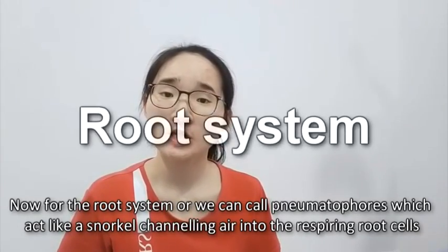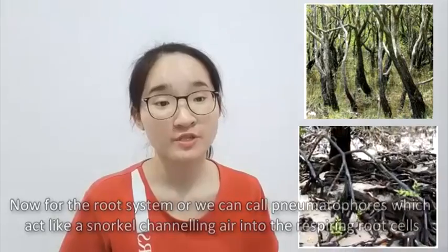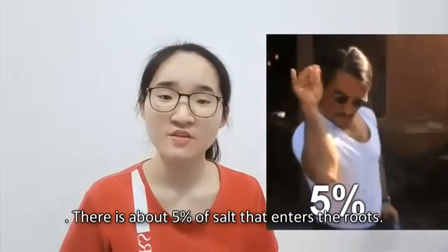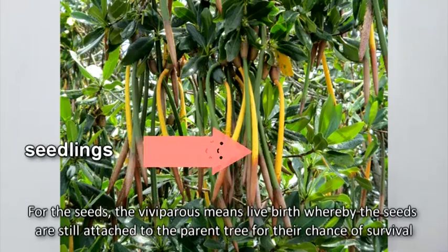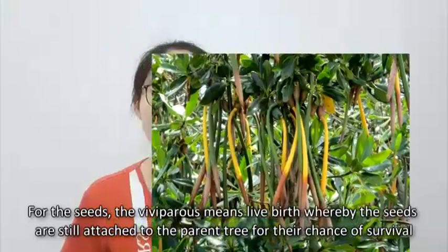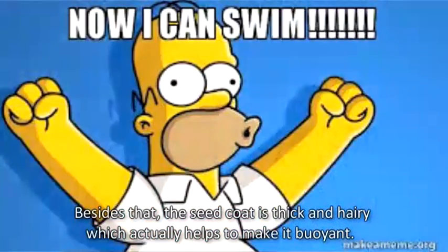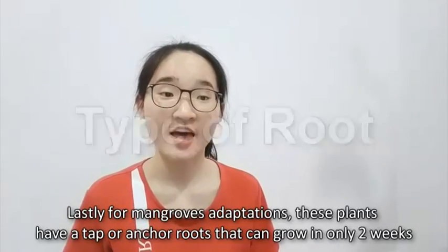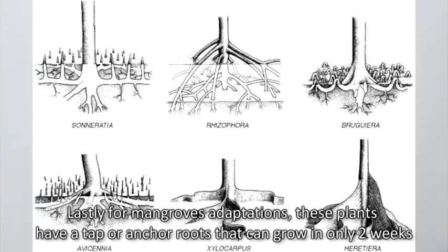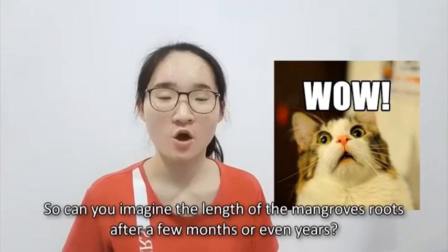Now, for the root system, or we can call pneumatophores, which acts like a snorkel channeling air into the respiring root cell. There is about 5% of salt that enters the root. For the seeds, viviparity means live birth, whereby the seeds are still attached to the parent tree for their chance of survival. Besides that, the seed coat is thick and hairy, which actually helps to make it buoyant. Lastly, for mangrove adaptations, these plants have tap or anchor roots that can grow in only 2 weeks. So can you imagine the length of the mangrove's roots after a few months or even years?